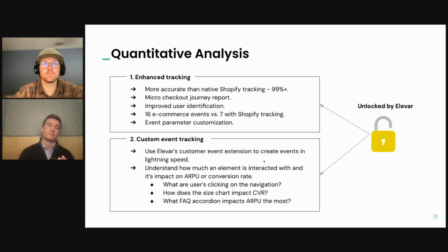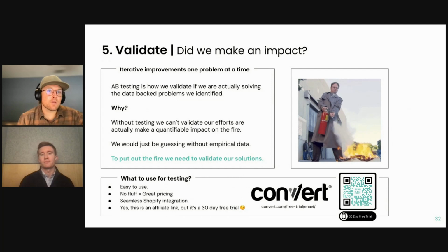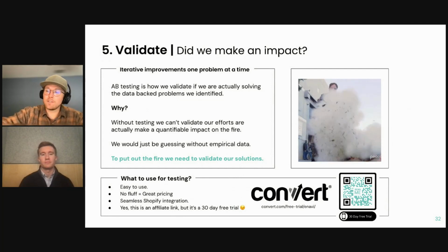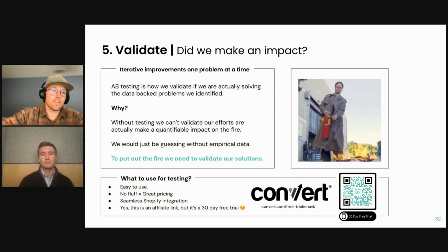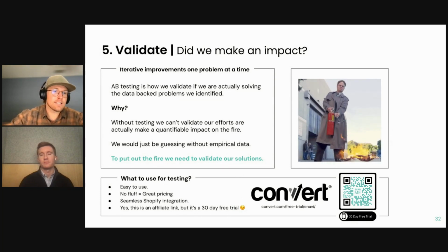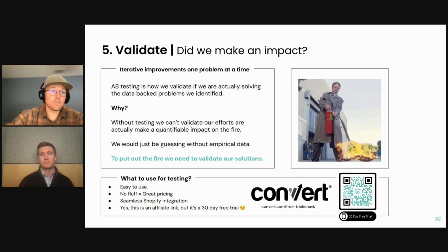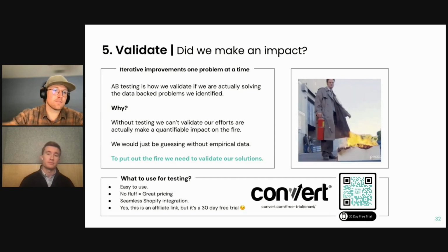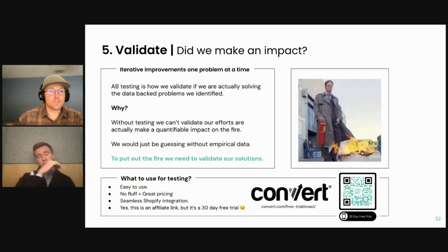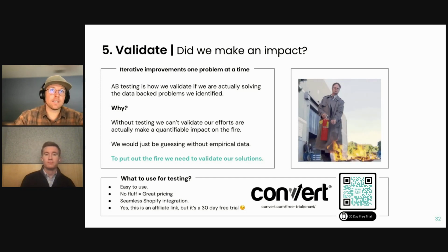Cool. Thanks, John. So the last step we have here in the process, at this point, we're measuring properly, right? We've focused our efforts on that metric on fire. We've prioritized and gathered context through the master list. We are uncovering the problems that are causing this fire. And now you should have some ideas about how we can solve for the problems that we've identified, right?